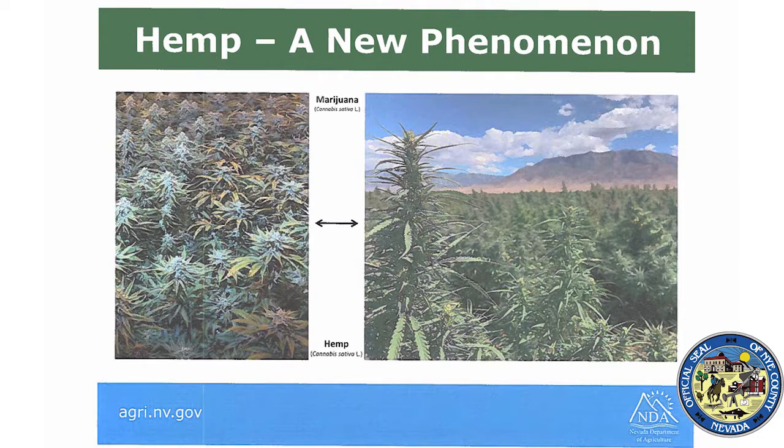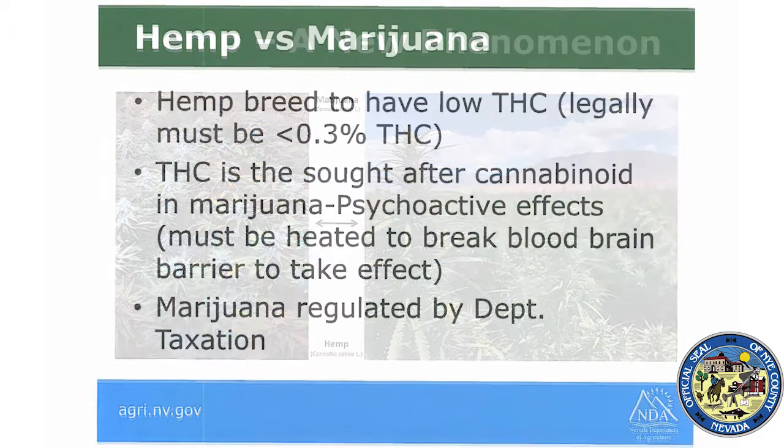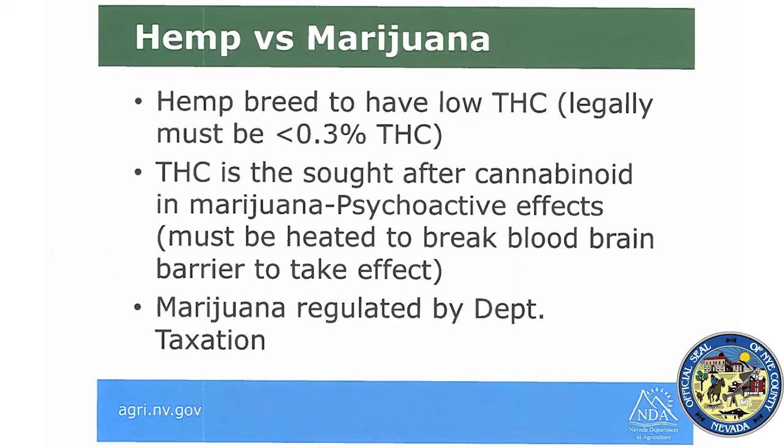Okay, this is a new program. We'll talk about when it came on the federal level and when the state adopted it. The big challenge here is it's a cannabis plant. It looks exactly the same as marijuana. So there have been some industry challenges there, but they are, in fact, different. So hemp versus marijuana. Hemp is bred to have low THC, and THC is the cannabinoid that has the psychoactive effects, so it's essentially what gets you high. This specific hemp is bred to not have that impact.